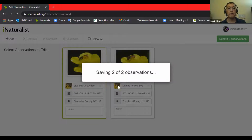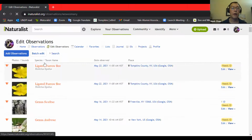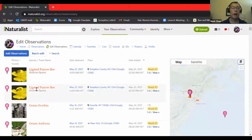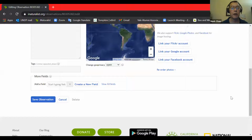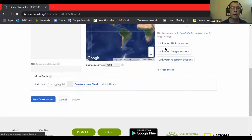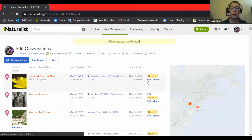It's going to take a second here, but that's it. And so now I'm going to try to do something different here. Going to my observations, and here are my 2 sightings, which are now in the system. As I said before, though, I'm going to need to edit this sighting. I'm going to delete this one because it's 2 photographs of the same organism, which should be in the same record. I'll finish up here in a second.